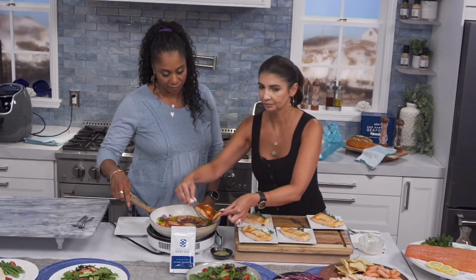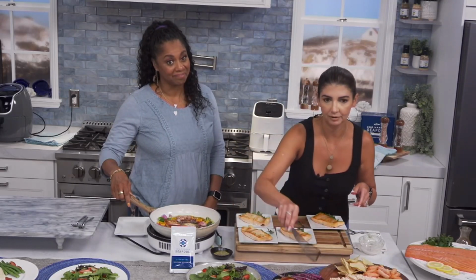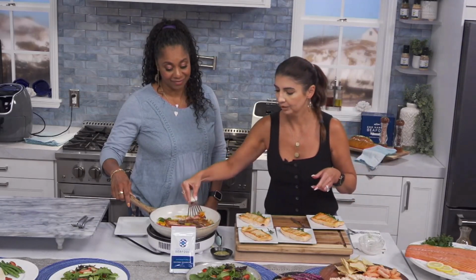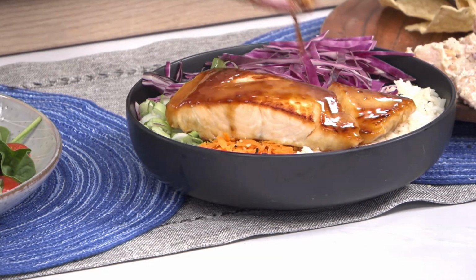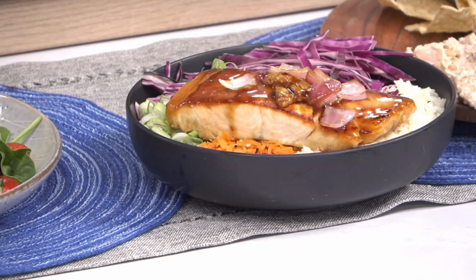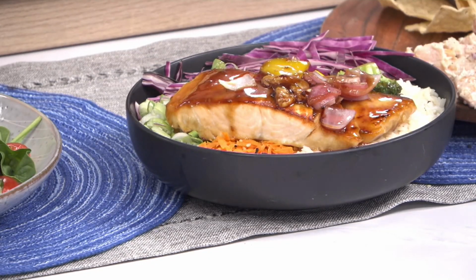And then I have my little rice bowl. Look at that. Look how pretty that is. And we are ready to go in one pan in a matter of 12 minutes. That's 6 minutes on one side, 6 minutes on the other. By the time you do this, you can put one of those bags of rice in the microwave for 3 minutes and it's done. I do the same thing.